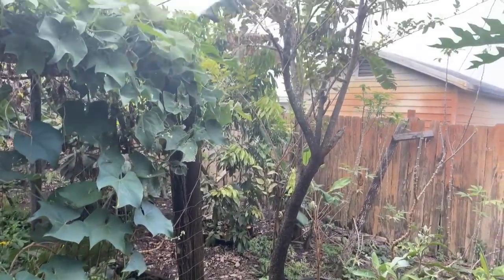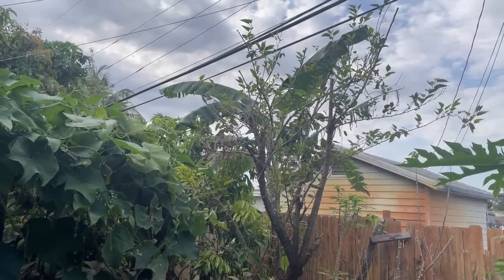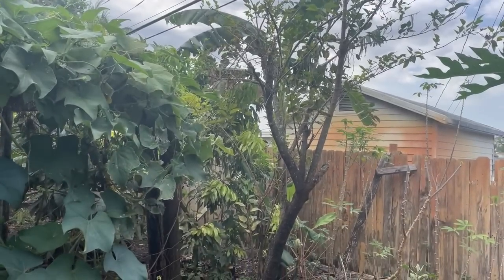That is an ever-bearing mulberry, and I trimmed it back because it was huge. Back there is a burro plantain.